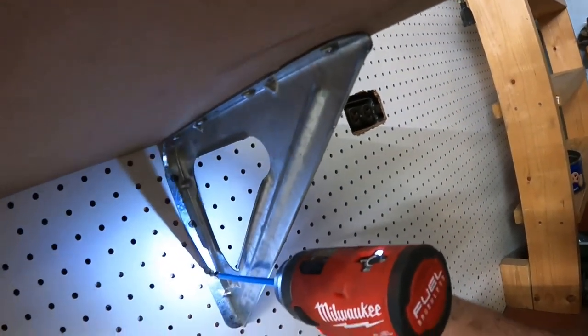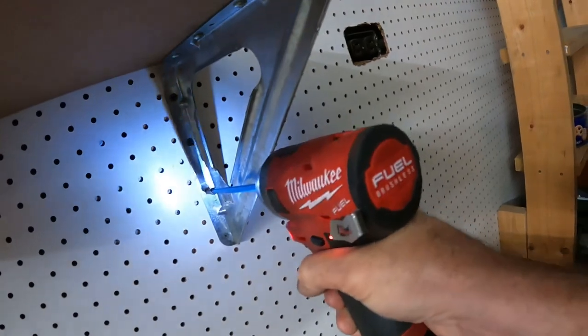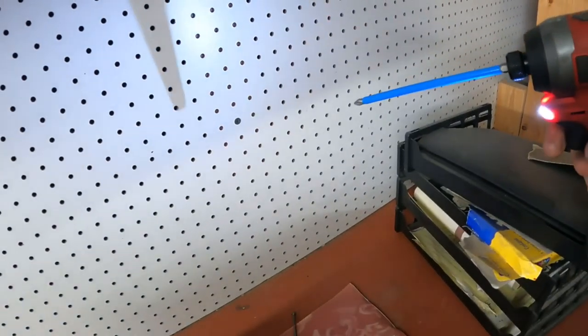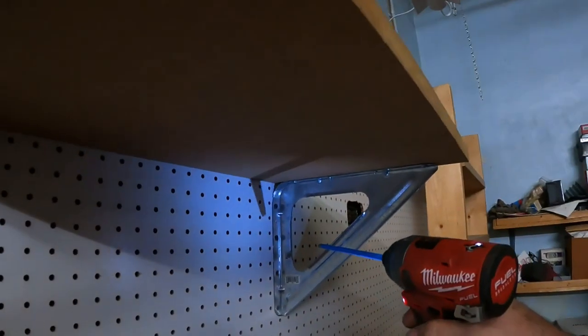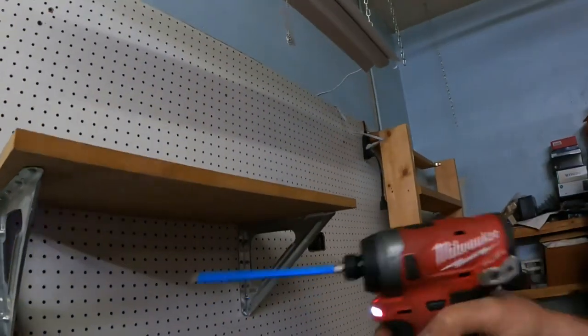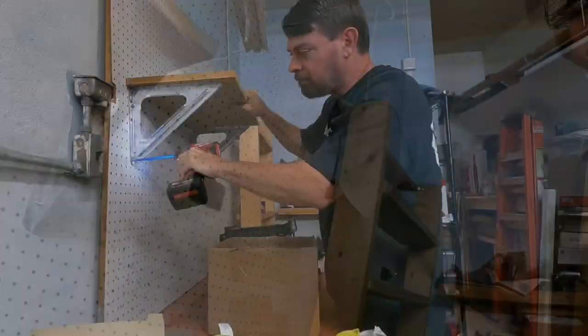Oh shit, that's a long screw. There's three of them too. That was a sturdy one. Damn it. I can't do this if I have to keep answering the phone.